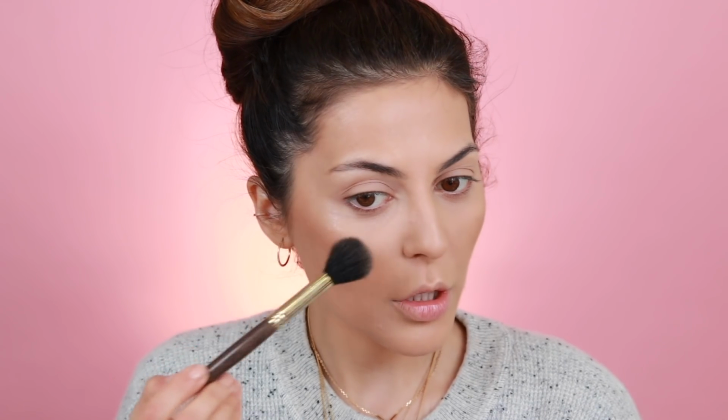Okay, so I'm gonna use my Smith 112 brush and pop Zuma. Ooh, so good. Right on top of the cheekbones.